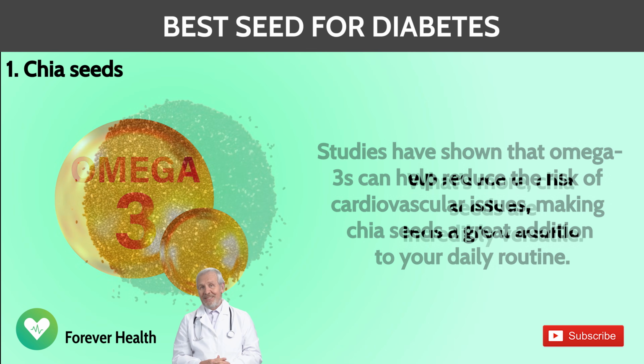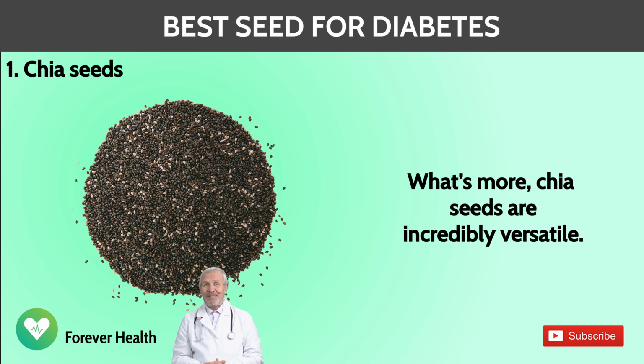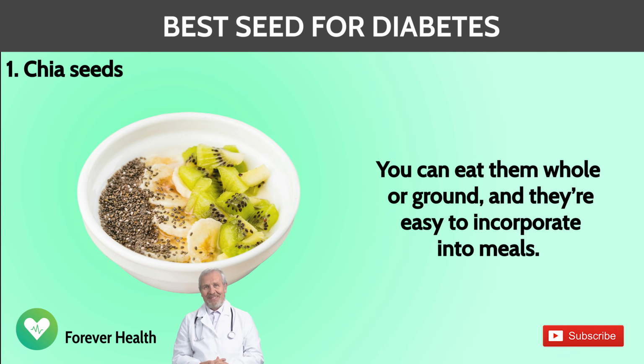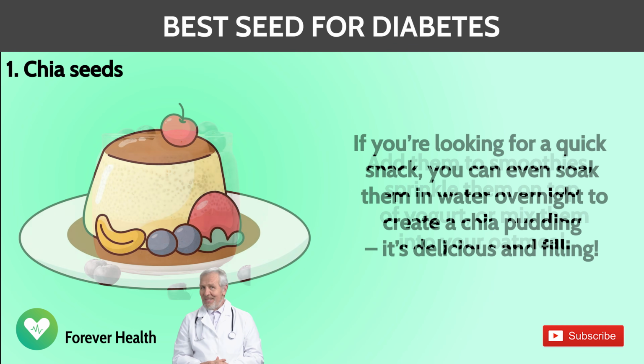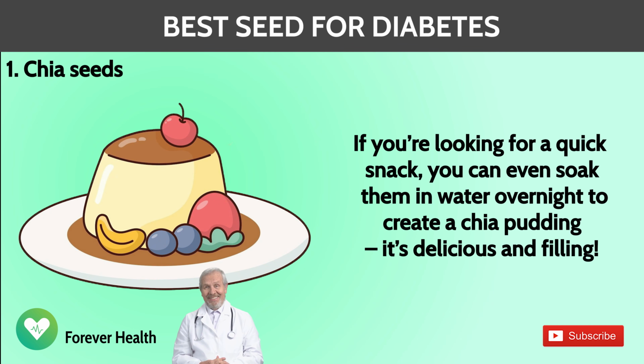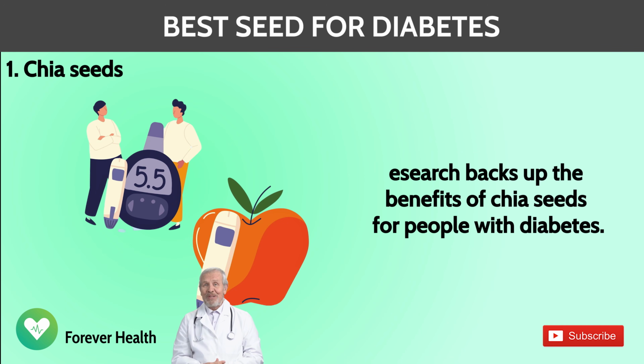What's more, chia seeds are incredibly versatile. You can eat them whole or ground, and they're easy to incorporate into meals. Add them to smoothies, sprinkle them on top of yogurt, or mix them into your oatmeal. If you're looking for a quick snack, you can even soak them in water overnight to create a chia pudding. It's delicious and filling.